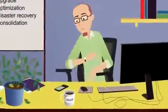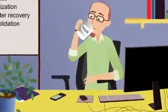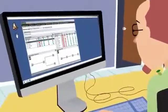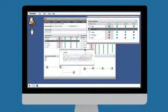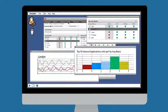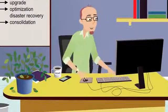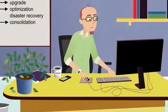Now that Jack has Cascade, he can tackle the critical problems that have the CIO up in arms. First, let's see what's happening with London's SharePoint issue. Wow, all it took was 3 clicks. Someone accidentally misconfigured a backup process to kick off at noon instead of midnight. Well, that's an easy fix.